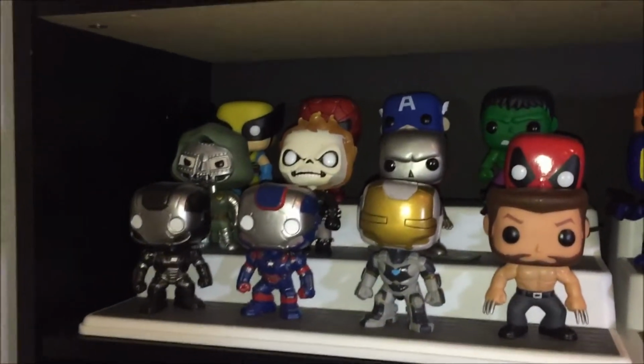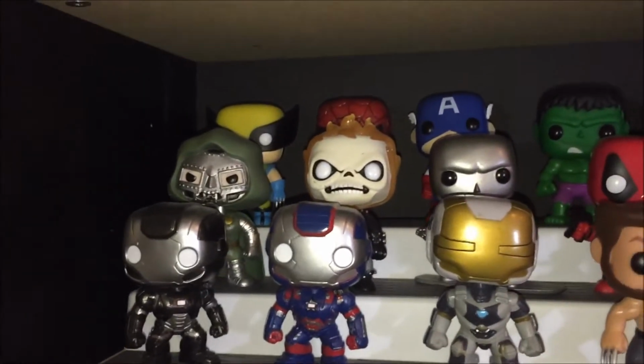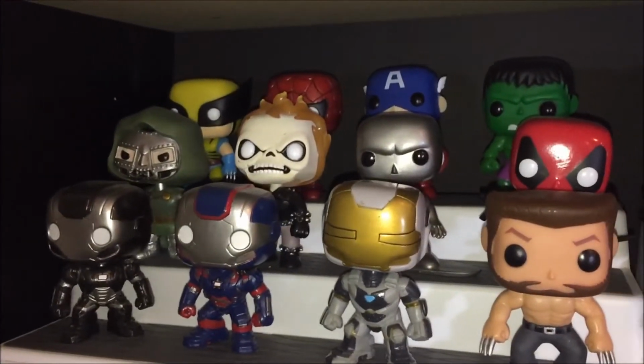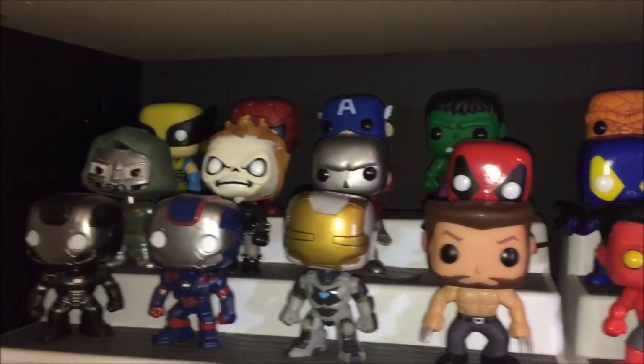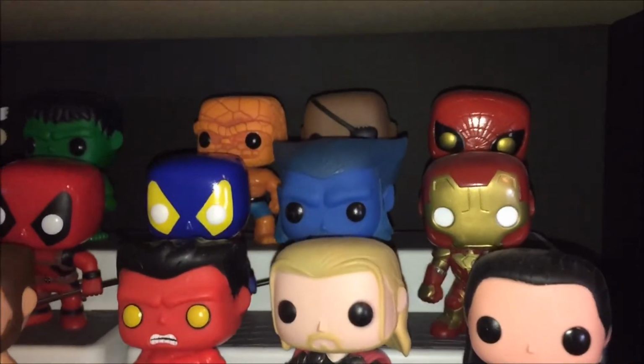So let's take a look at the collection. All right, so let's start off with my first pops, which are the Marvel collection. You see some of those early pops like Wolverine up there in the corner, Spider-Man, Captain America. Those are the comic book versions of the characters, and those are some of the earlier ones. And as you get through, you start getting into some of the movie characters.